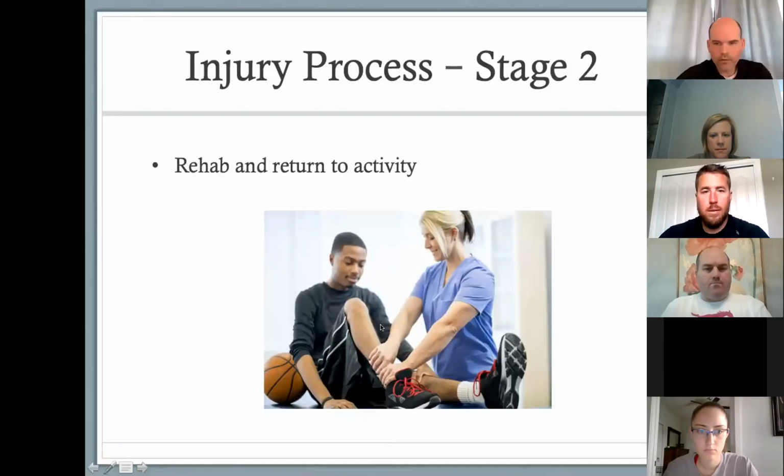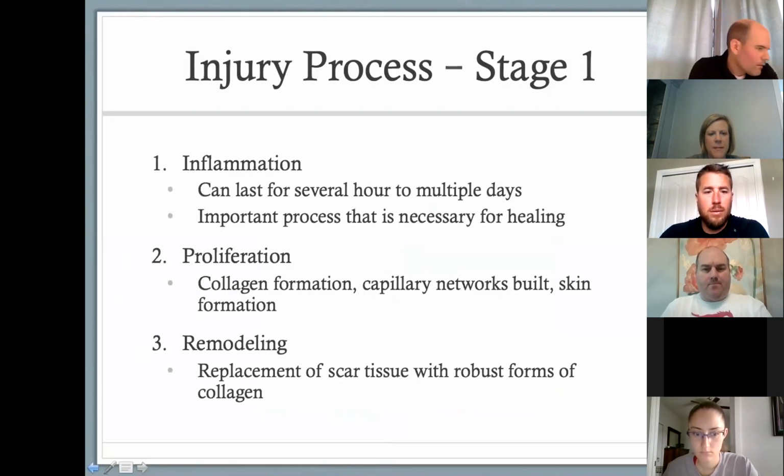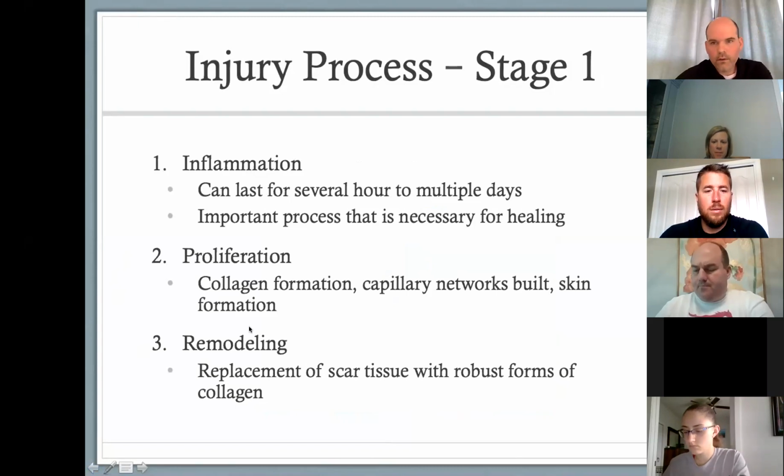All right, so stage 2, this is where I left off. Is this okay? Is this where we were? Can you go back one slide? Or is this the slide? Go back one, I think. All right. Yeah. All right, so here we go.